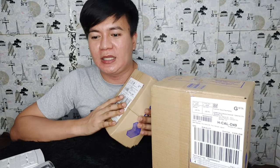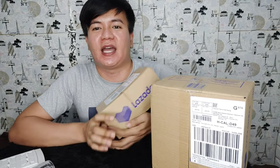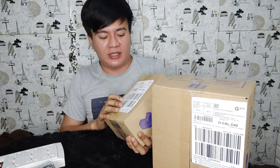Medyo bulky siya, pero yung nabili ko is actually flat lang siya, kumbaga sa TV, flat screen lang siya. And then aside from that, meron na din siyang plug, kaya meron na rin ako ditong extension para itry isa-isa. Bali, 3 days delivery actually. Second day lang dumating na kagad yung delivery.